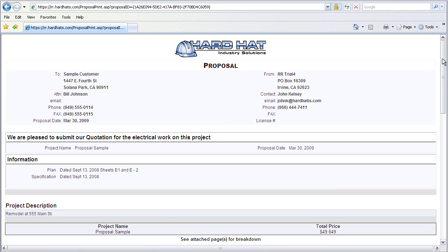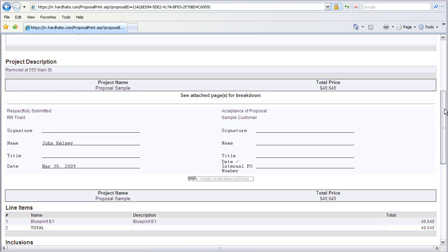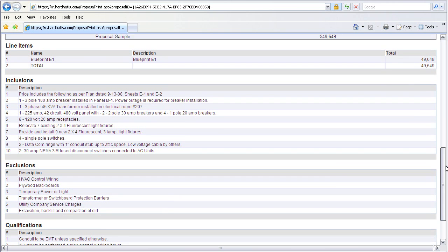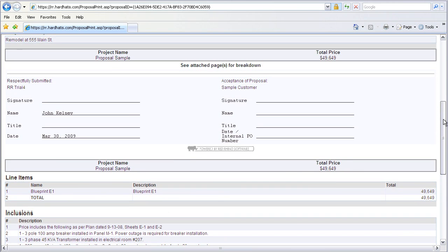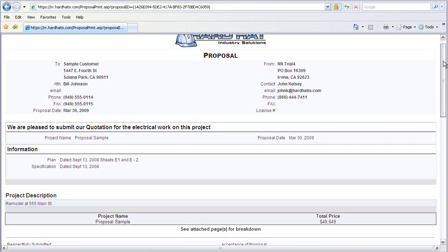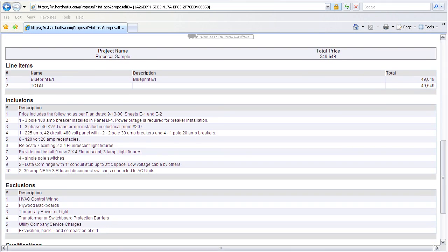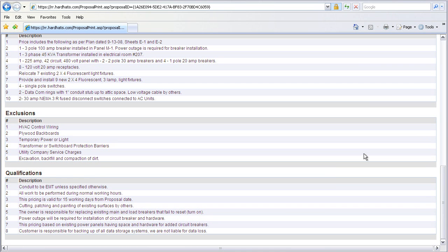Red Rhino features an award-winning proposal format that provides your customer with a clear and concise proposal. All the numbers from your takeoff and recap flow directly to your proposal. What you see on screen right now is the proposal as the document would look when you deliver it to your customer. As we scroll down, you can see that this proposal includes project information, totals, and a list of inclusions, exclusions, and qualifications. Red Rhino proposals will reflect well on your company and set expectation on the quality of work that you deliver. The proposal is fast and easy to create.